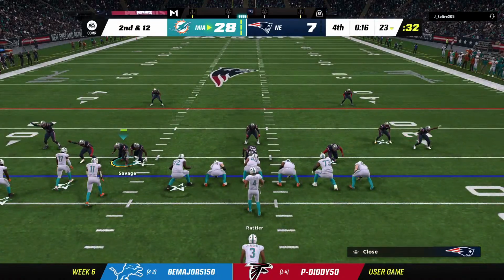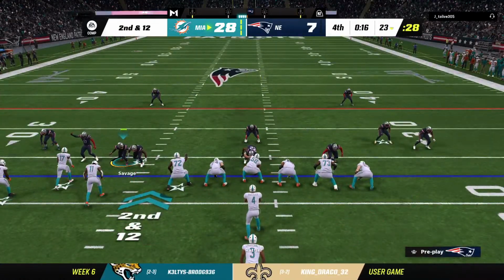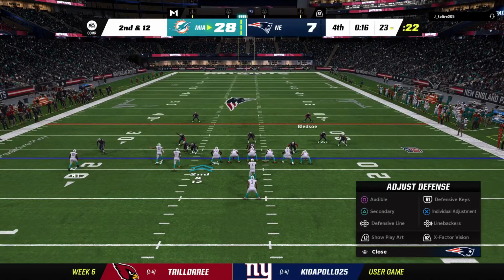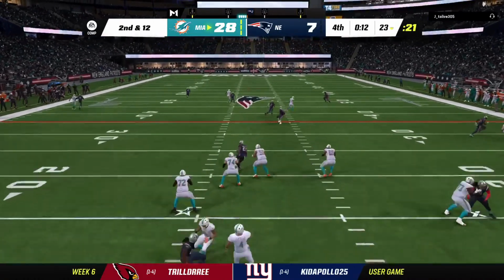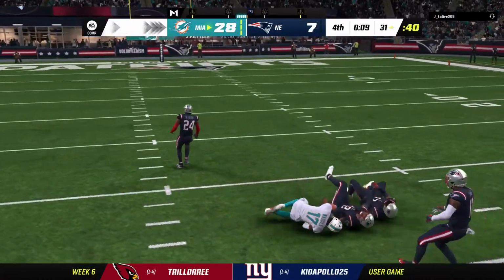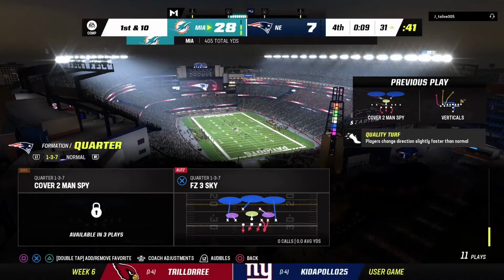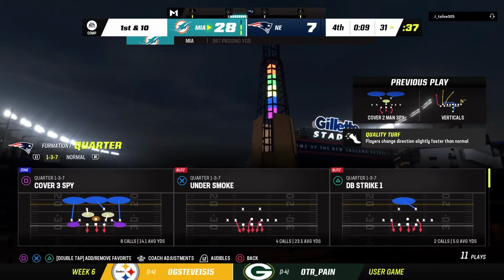At the 23, it's 2nd and 12. In motion, Hill. Here we go on 2nd and 12. Looking deep downfield. And that's caught inside the 35. And he'll be taken down here just shy of the 30. A gain of 46 yards on the play. And the Dolphins first down.